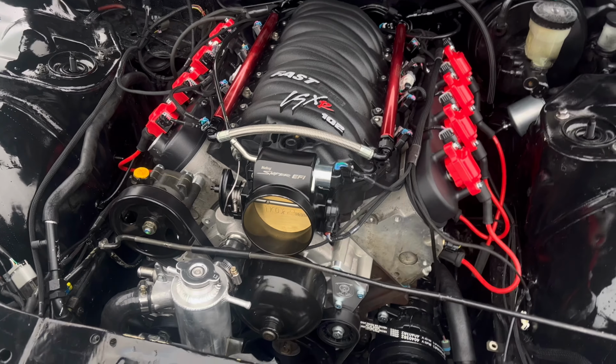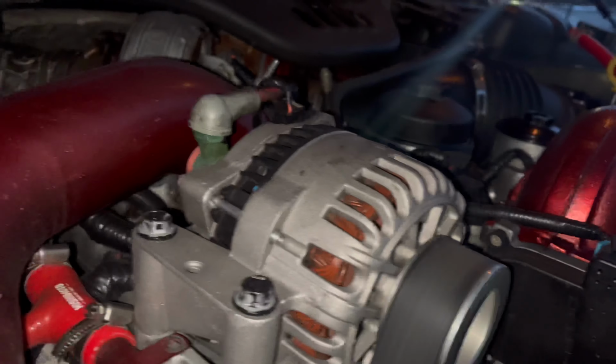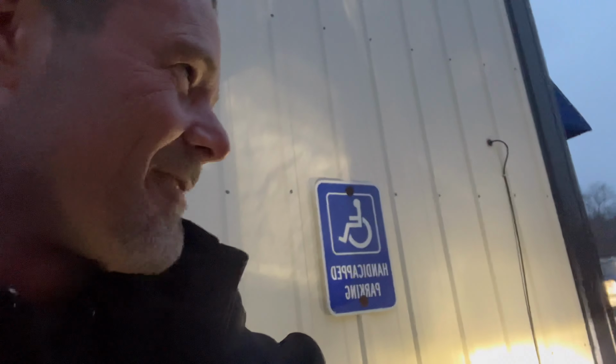Fire it up. He's doing a whole swap on this thing. What kind of car is this? Nissan 300ZX. Let it run long enough to get warm. That's okay. We don't have to have nice stuff.